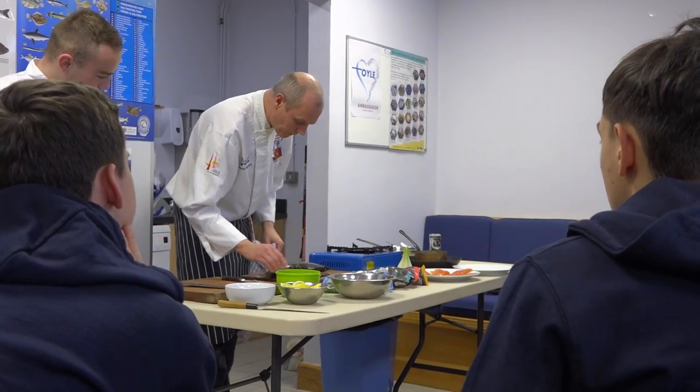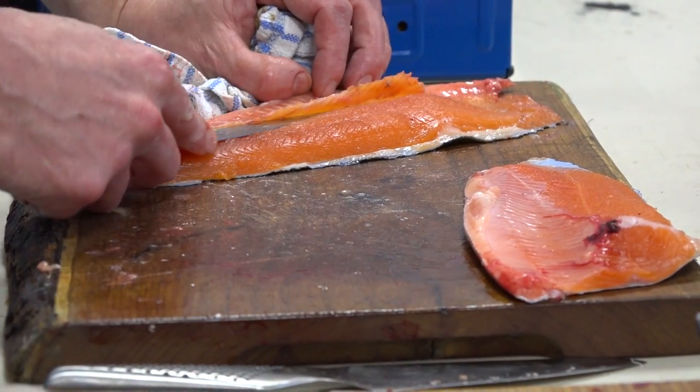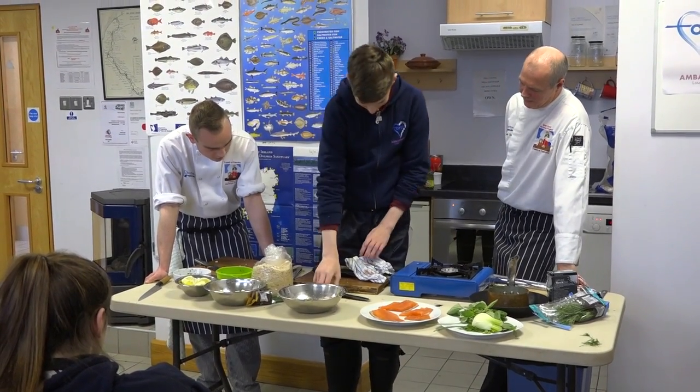Once they had caught a fish, the ambassadors wanted to know how they would cook it. The group had a cooking demonstration from a local chef where they learned how to prepare and cook trout in different ways and tried something they hadn't tasted before.